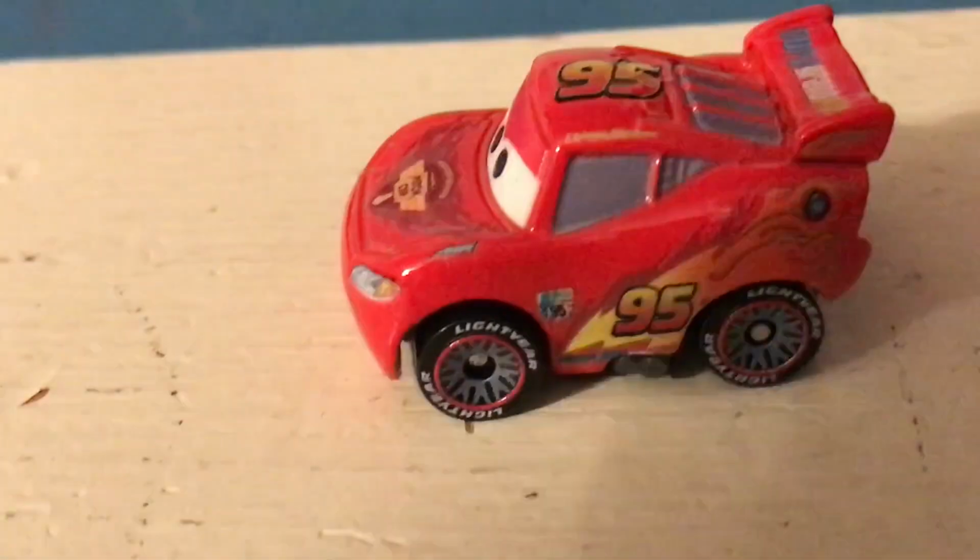We've got Hudson Hornet Piston Cup logo there. Very nice translation of McQueen's mold. Lightyear tires, World Grand Prix 95, all the details you'd expect to see on him. Lightning signature up there, World Grand Prix on the back.